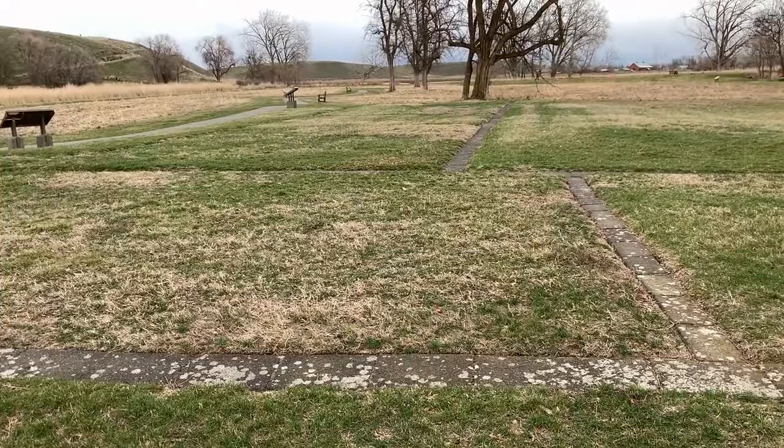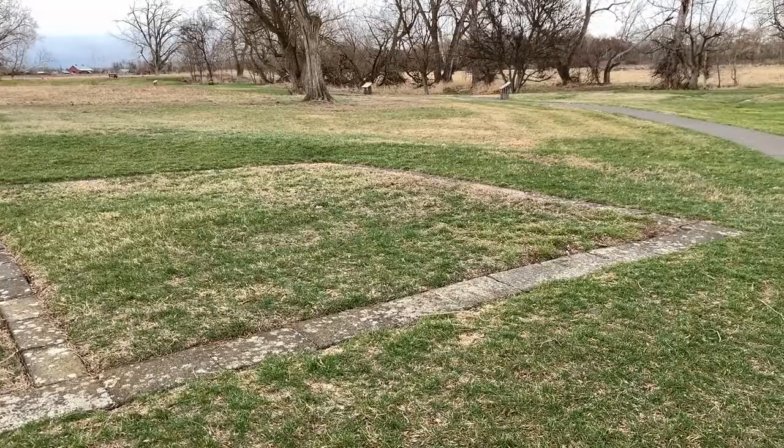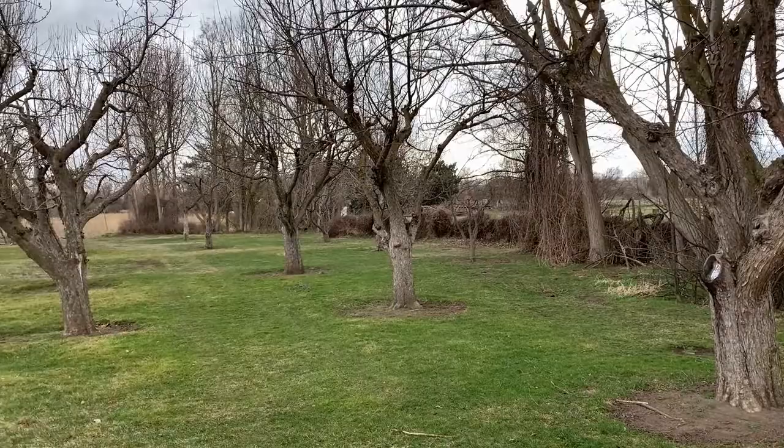This is the site of the mission house. One of the things that they had to do, of course, was grow their own food. And here is one of the old orchards that's still in existence. And once again, here's the mission house also.